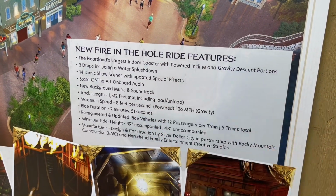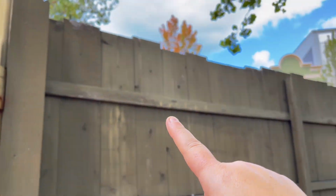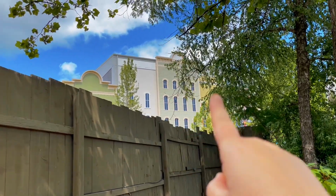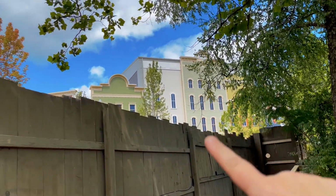trains total, guys. And just over this fence, which is like their little way of hiding things, you can see the building was too tall to conceal for very long after they started putting the facades up. So you can see just over here, that's it right there. And this opens next year, so I am very excited about coming back and riding this very shortly after it opens, because I love the original Fire in the Hole.